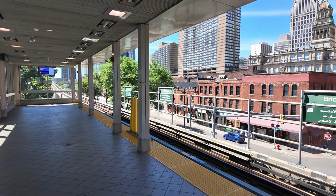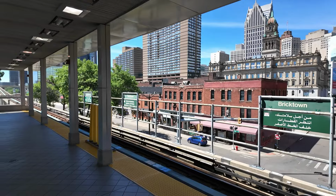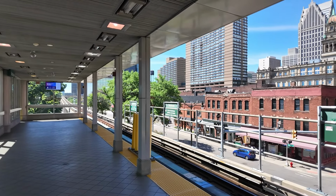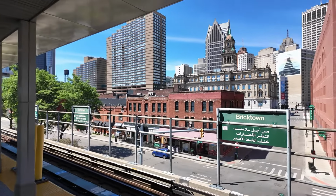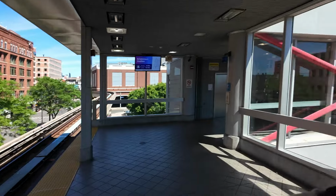So the trains are approximately every 7 to 10 minutes. The next train, if I wanted to get on it, is in 6 minutes. But yeah, this is a nice view of the city right here. But I don't want to get too close to the yellow.